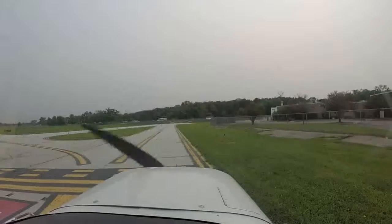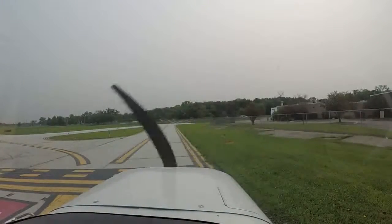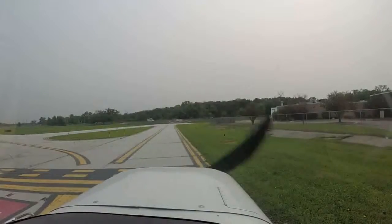Okay. That one you should set. That one you get from your ATIS. Literally set that. Okay. Okay. Radio set to tower. Tower is 119.9.